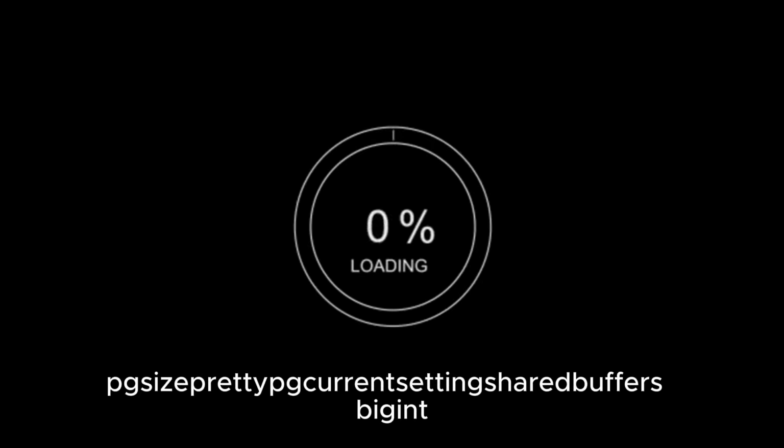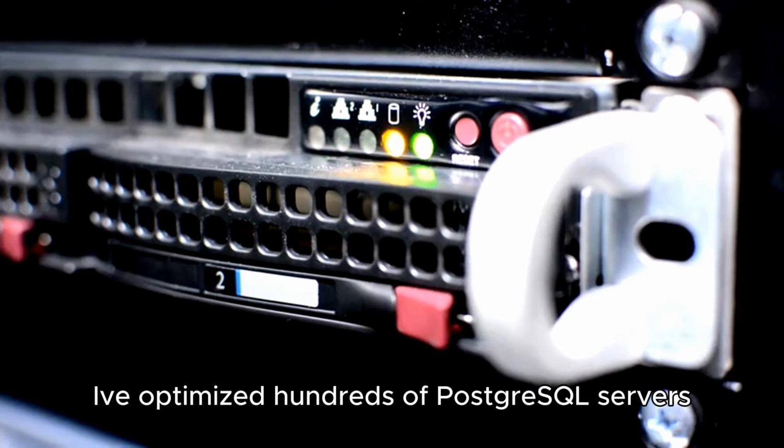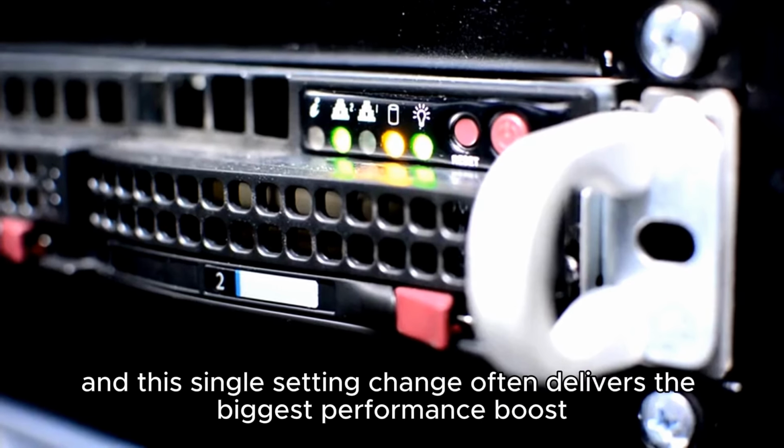Monitor your changes with this query. Select pg_size_pretty(...). I've optimized hundreds of PostgreSQL servers, and this single setting change often delivers the biggest performance boost.